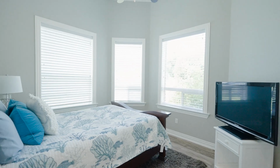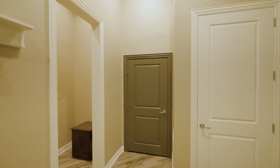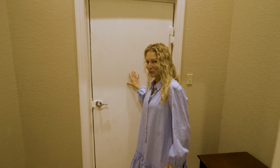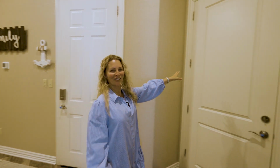This is the 1st floor, which has its own bedroom, full bathroom, so you can have all the privacy you need. This room also has its own storm shelter. So if you've got a storm coming, this is where you go. This is also the beginning of the elevator that takes you all the way to the very top. And then we have a huge oversized garage right through these doors.